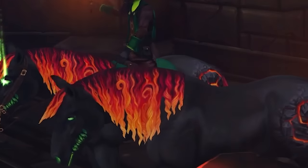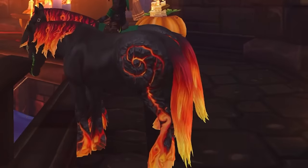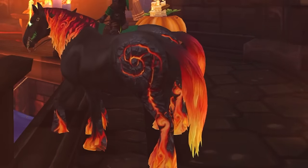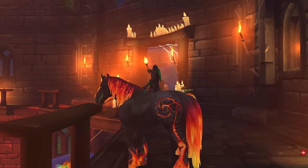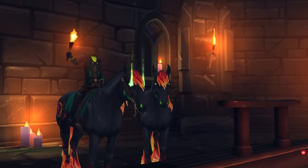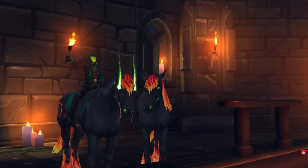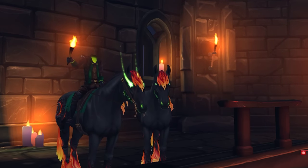I mean, the mane just looks like swirling fire, hot lava. I love how it's just kind of cracking and breaking right from her inner body, like she's just made out of pure fire. And even look at that tail and her feathers, her hooves. These two are stunning. They did an amazing job. This is one of the best Halloween horses I think they've come out with.